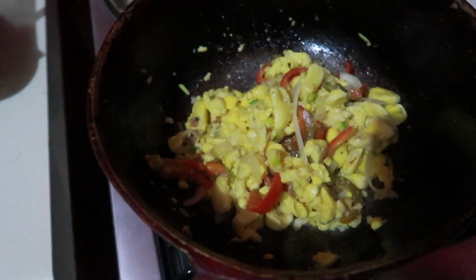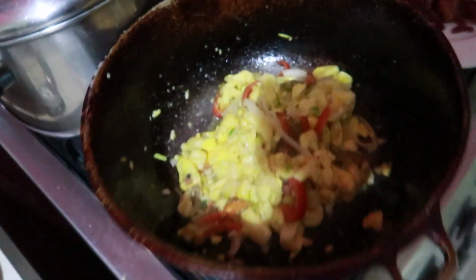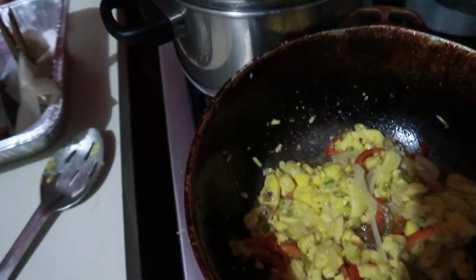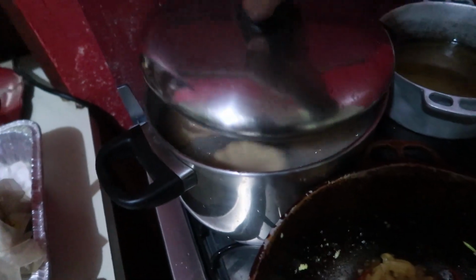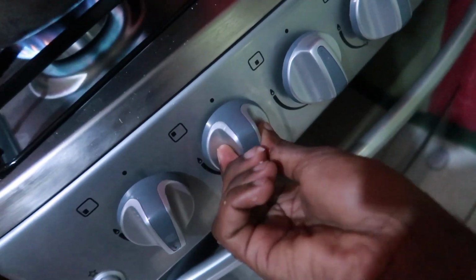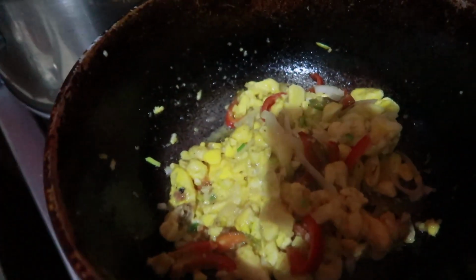So, ackee done cook already and everything. For those who might not know how to do the whole boil and everything, you can watch the other video that I did before. So dumpling done boil already, food done boil up already. You can lock off that stove right now. Show you how long I'm gonna cook.